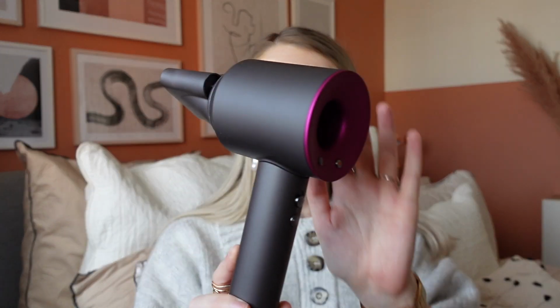And then the final item that's also been helping my hair so much during lockdown is the Dyson Supersonic hair dryer. So again, you guys will have seen me working on a campaign over on my Instagram with this launching over on Very. It has been an absolute game changer for my hair. It's honestly worth every single penny. So it comes with lots of different attachments. Again, this is my favorite one, which is the smoothing nozzle, and it makes my hair feel so smooth.